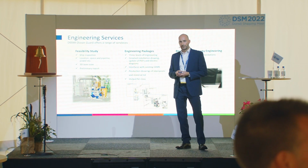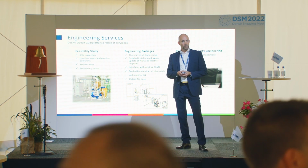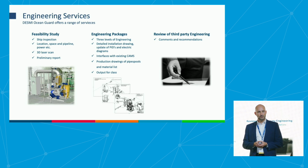Here we offer to start out with doing a feasibility study. We go out with our service engineers, we do a ship inspection, often we do a 3D laser scan, and we prepare a preliminary report for the customer with our proposal showing where the ballast water management systems could be retrofitted on board the vessel. If the customer agrees to this, then we move on to do a complete engineering package.